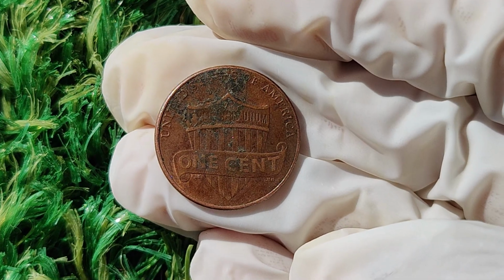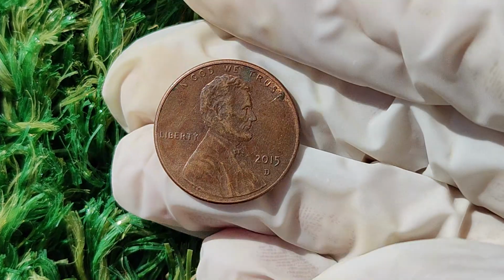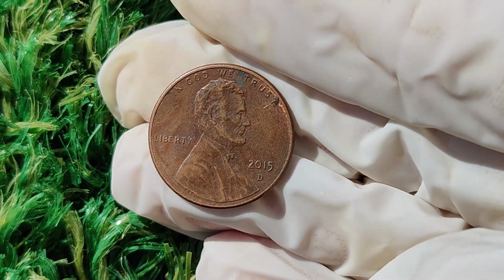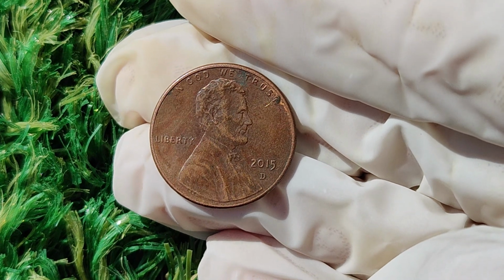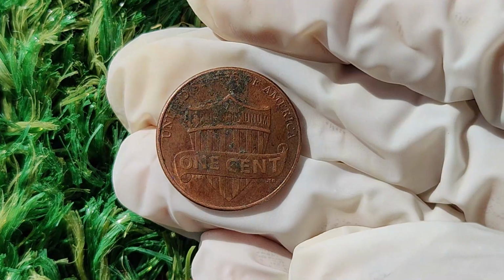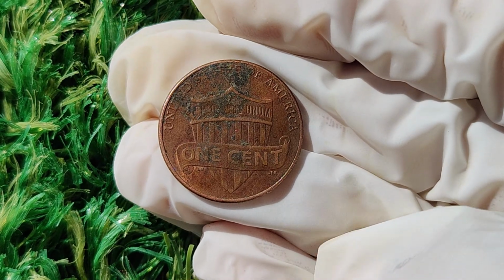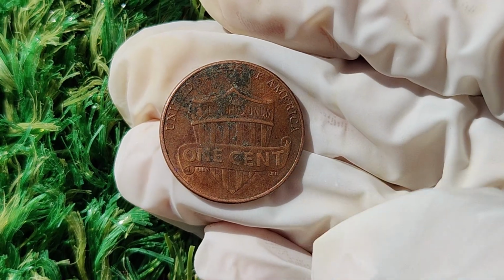So how can you find one of these valuable 2015 Lincoln pennies? First, start by carefully examining your pocket change. Look for any visible errors, such as doubling, missing letters, or off-center strikes. You can also check the weight of your penny. Using a digital scale, a standard 2015 penny should weigh around 2.5 grams, but if you find one weighing about 3.1 grams, it could be a rare copper planchet error.